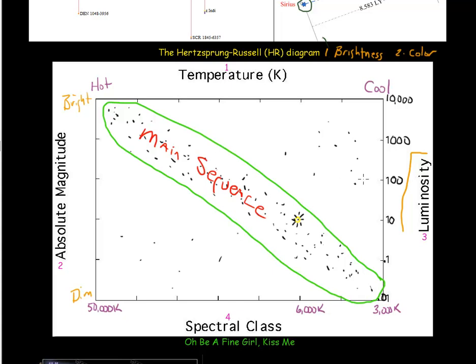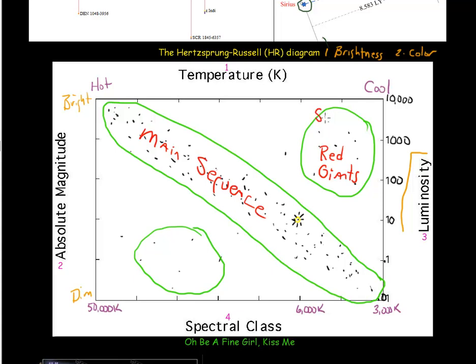And then we have two other groups. We've got the group that's located right in here, and we have the group that's located right in here. These stars tend to be really cool, but you notice they're also bright. And how do you make these reddish stars bright? Well, you make them large, even up to super... I have no idea what I'm writing there. Super giants.